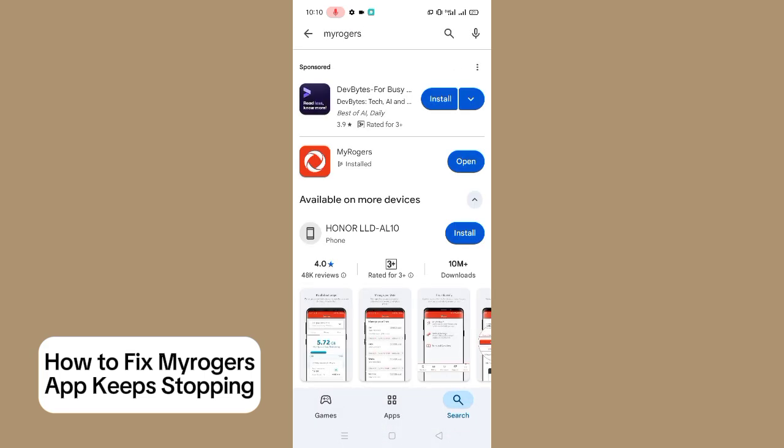and now search it. Here you will see the update button option, so simply tap on that button. So update this app to the latest version. So this will fix the issue for you.